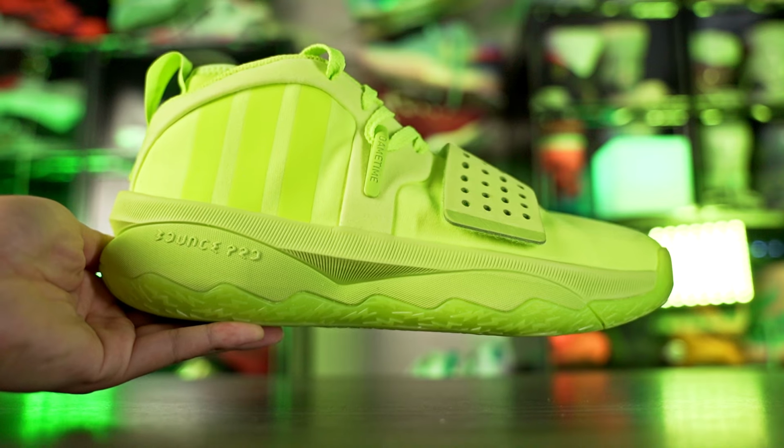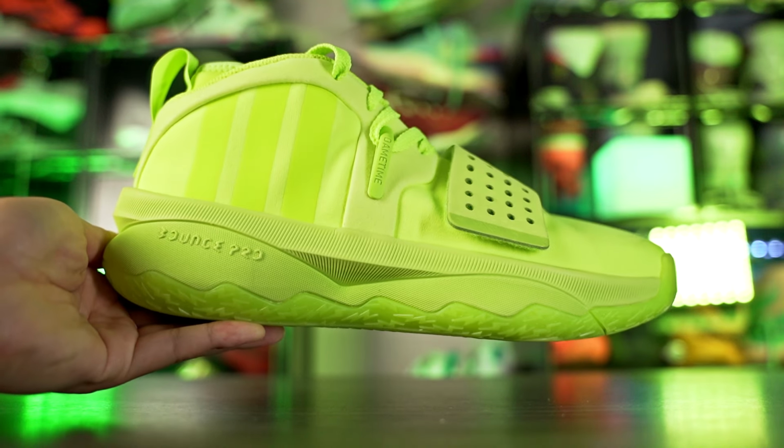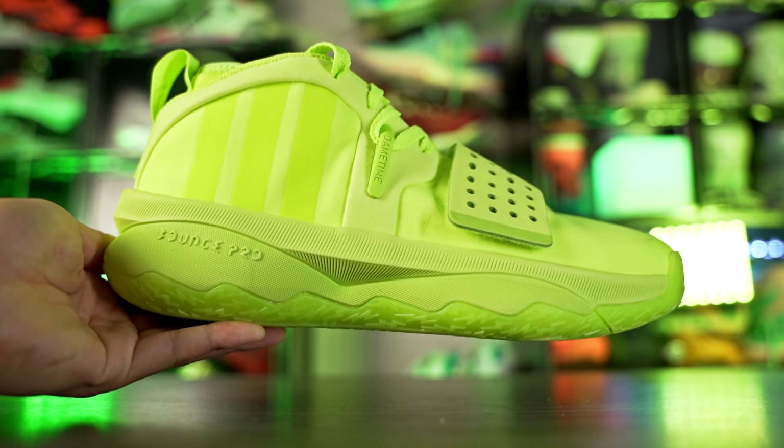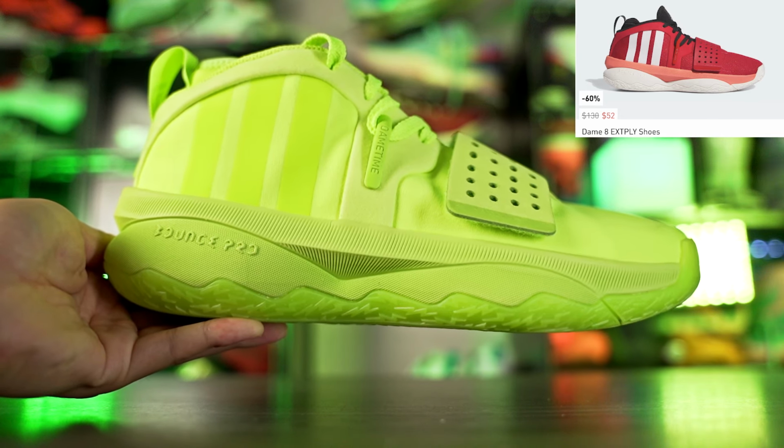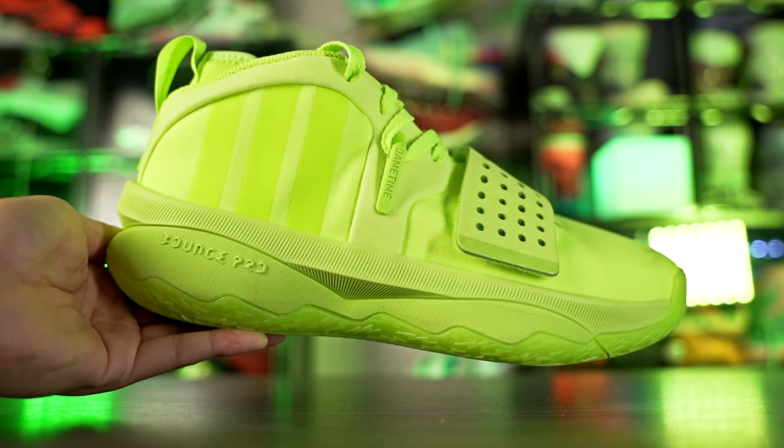So moving on to number 5, we got the Dame 8 Extended Play, EXTPLY. It retails for 130 bucks, but it's on sale for 65 bucks, which is a pretty dang good price. There's no shoes from Nike that's that price. You know what I mean? The cheapest shoe is the GT Cut Academy, which is 95 bucks and is on sale for like 75 bucks. But yeah, 65 bucks is insane, coming from 130 bucks, you know what I mean?